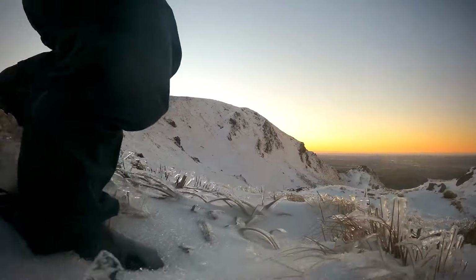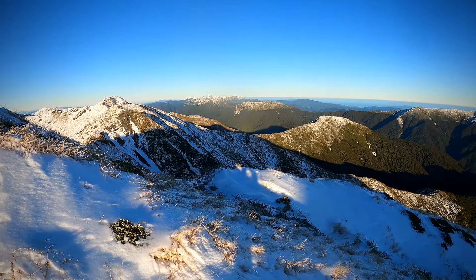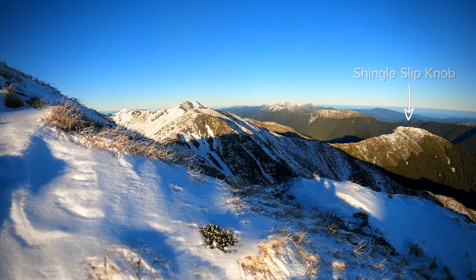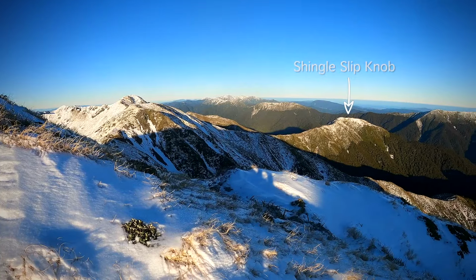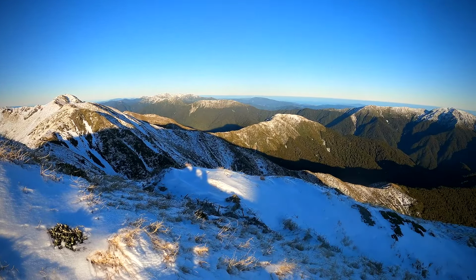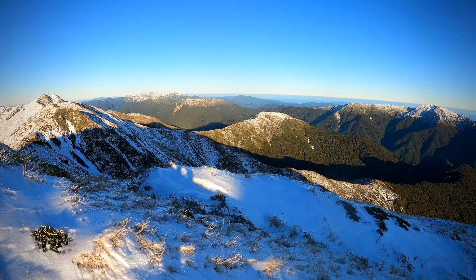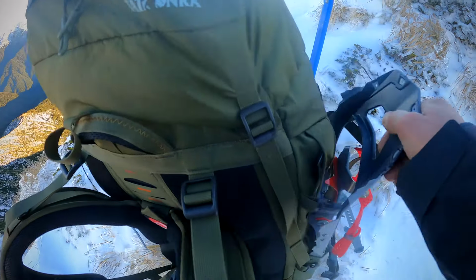Just coming up to Shingle Slip Knob now. It looks incredible, what a day. I've just got to make my way to the top of that and then down to Shingle Slip, which is right there. And apparently the plane crash is on the other side of that.